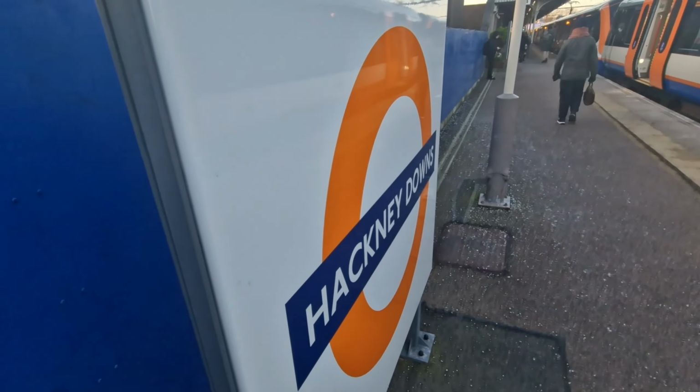Towards Willesden and then down towards Imperial Wharf. I don't know where to finish that video because Imperial Wharf is fairly close to Stamford Bridge. But Stamford Bridge is not an overground station, so Imperial Wharf it is. There we go, our first overground service completed. Tick off the list. Hackney Downs.